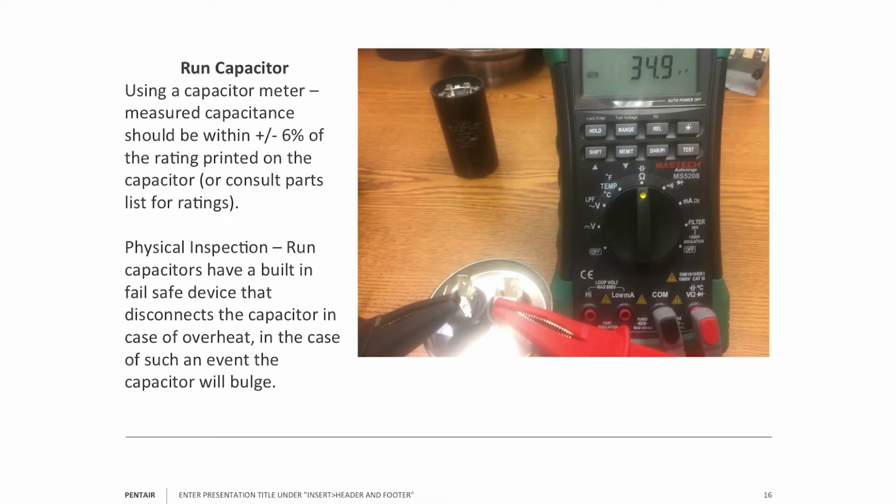Run capacitors are oil filled and they're silver, and they are tested the same way. Now these can be plus or minus 5 to 6% depending upon the manufacturer. Again, if the can is bulging, leaking fluid, or it's ruptured, of course it's failed. Don't trust it.